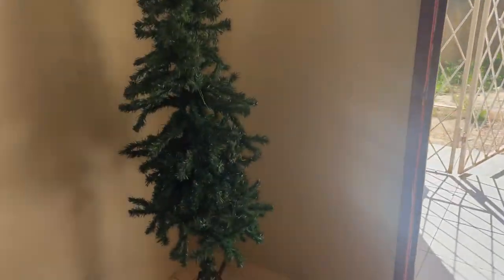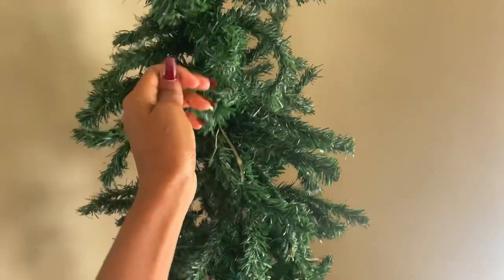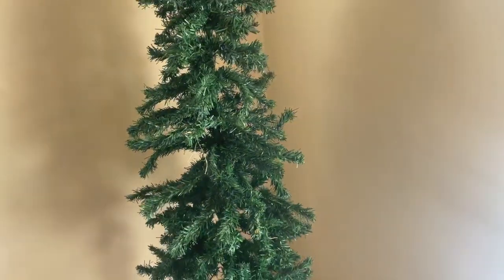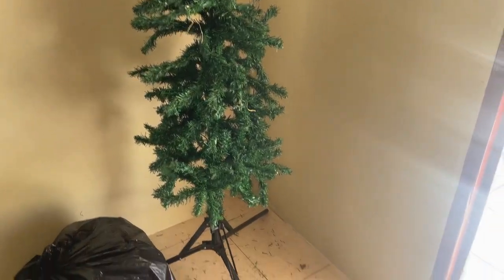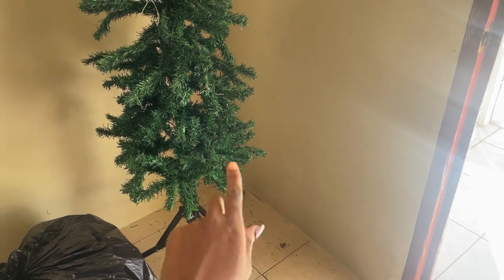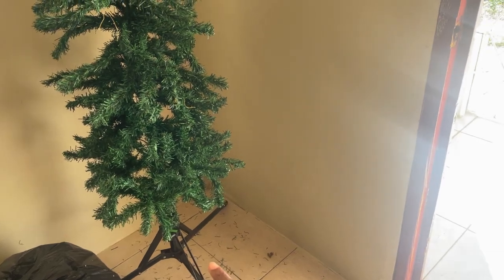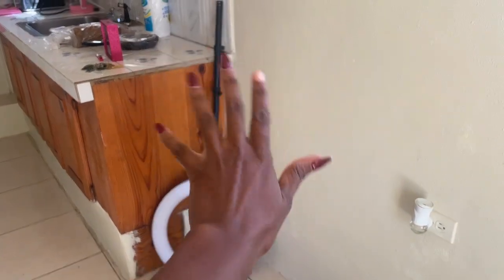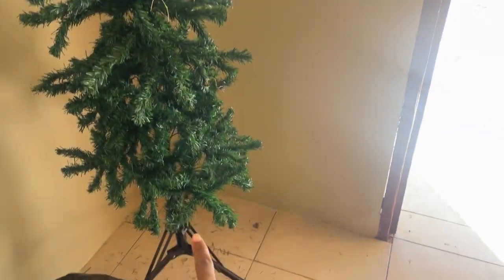So this is my tree. This is my tree that you guys are killing me about, that I need to throw out. I'm not throwing her out. This is my first ever Christmas tree, and it's three years old this year. If you guys watched my first Vlogmas, I couldn't find the button of my Christmas tree. This is actually the bottom of my light stand, which is not working. Everything is a mess, just ignore it. I don't know why it's not working.